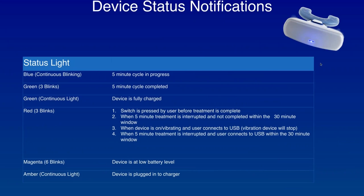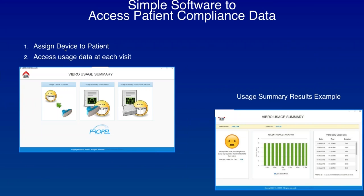Now, you can see we've got this nice little blue light, continuously blinking light during your cycling. 3 blinks means we've been completed, and green continuous is the device is fully charged. Red, we've got, with anything, if we interrupt treatment or we have troubles, we'll get a red blinking 3, and you can see there's different device blinking for different problems. So we'll assign and add this device to the patient, and we'll be able to access the usage data at each visit. And if you're into this kind of stuff, we can have some great statistics and be able to really see what's going on.